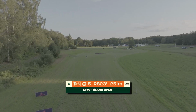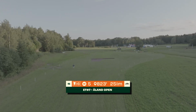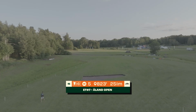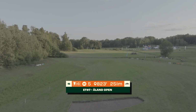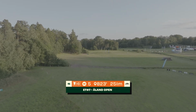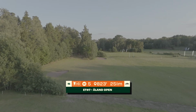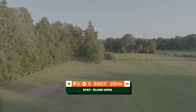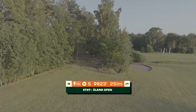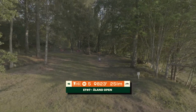This 3-hole stretch is what can really either ruin or solidify your round. Starting on hole 16, a lot of OB, a lot of distance, 251 meters par 5. Off the tee it's important that you just get good distance and stay safe. You have a pretty wide fairway to work with, so staying safe is usually not difficult unless you have that signature headwind off this hole.